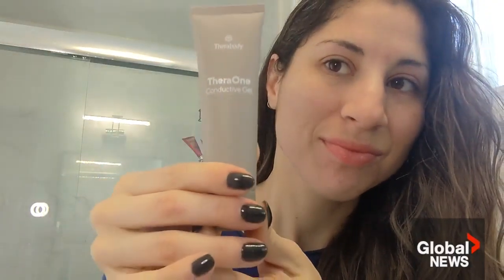There's things like a microcurrent, which gives a massage for your face and lifts. And there's LED lights, and there's also massage attachments. So I love this. Retails for $5.49 at bestbuy.ca.